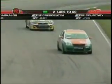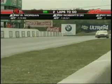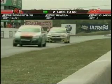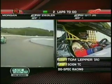If you get too far out, you get over in the marbles and the debris out there. Fortunately, that Scion was able to just hunker down and get through that corner. But I think he was trying to steal just a little bit of a tow off of Tony Gapel's black Corvette as he went whistling past. But that's a lot of speed differential. Just wasn't able to make it work.